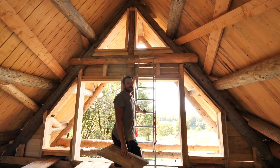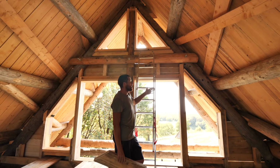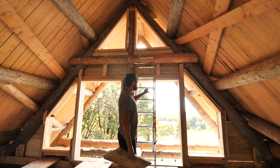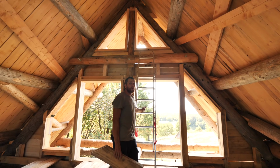I have the last few boards to fit in around those triangle windows, and then I'm also done with closing the other side of boards on this side of the wall. I've already done the other one, so all the openings will be filled with glass, and these two bigger openings will be the doors to go on the balcony.